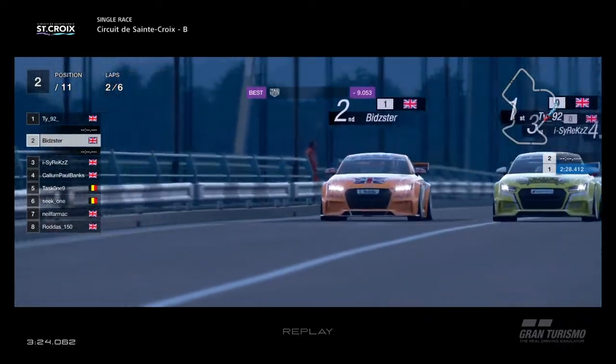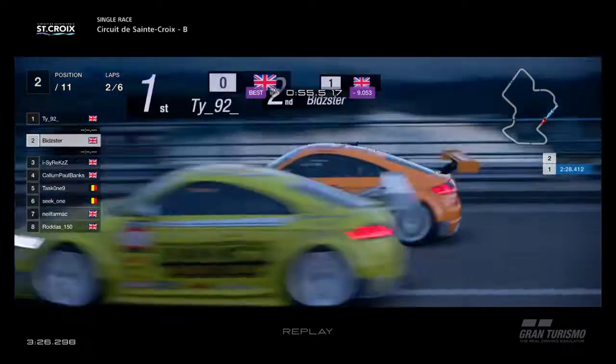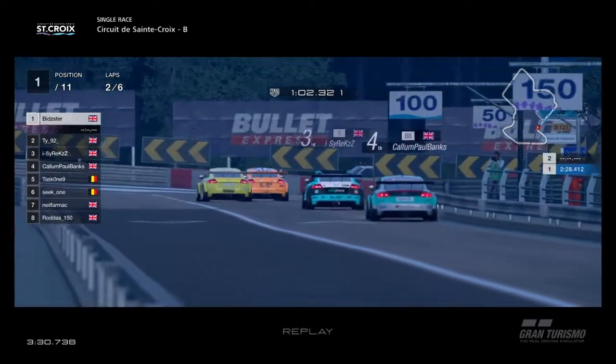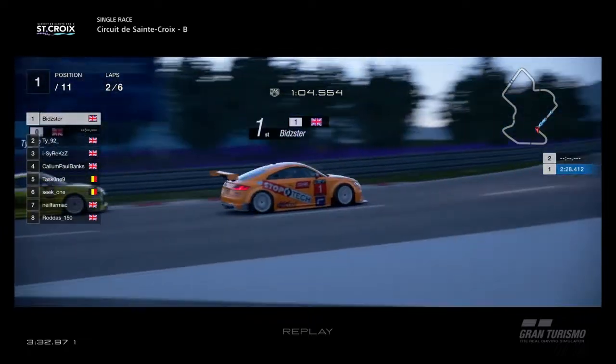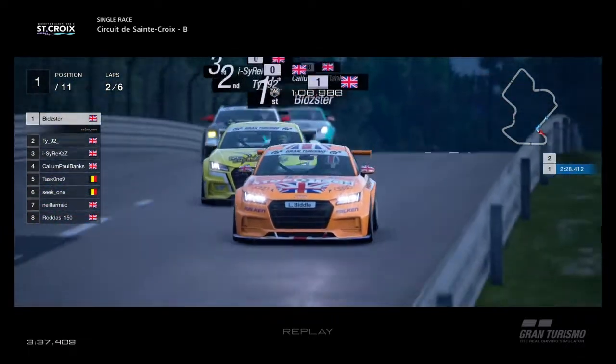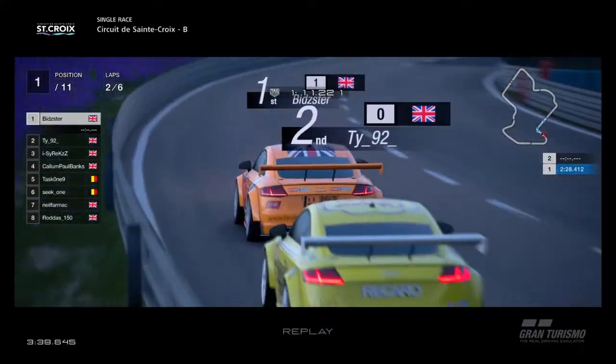But he's on the wrong side, he's on the outside. TY's on the inside. Down towards the end of the bridge. Hit the brakes. Both on the anchors more or less at the same time, but Bidzster outbrakes him round the outside. Good move from Bidzster there. Round the outside, TY's a little lock up on the way in, but no harm done there.